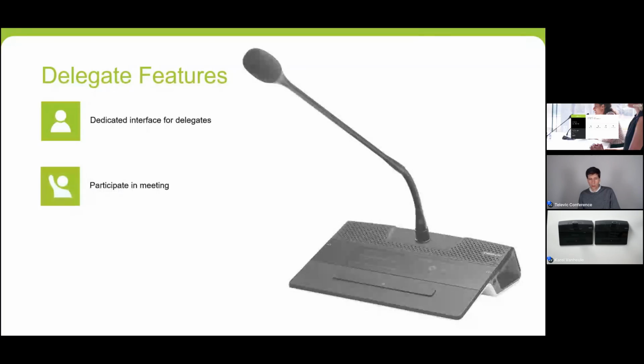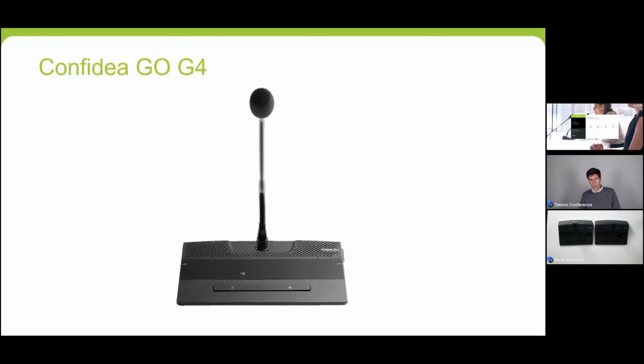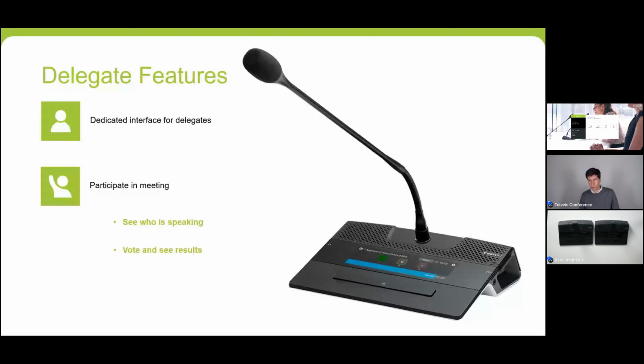Then for the delegates specifically, we also have some specific interfaces. For example, you will see who is speaking. You will see the agenda topic and the voting item. You can, of course, vote on this display and see the results afterwards. Also, the speech timer is possible. You can see your own speech timer on this display.